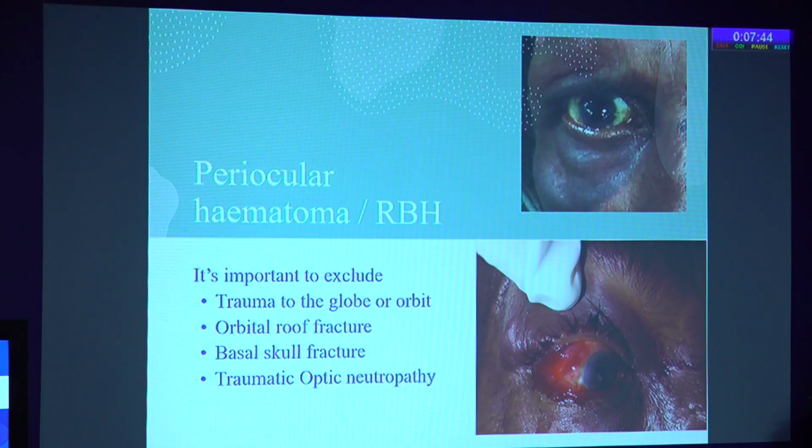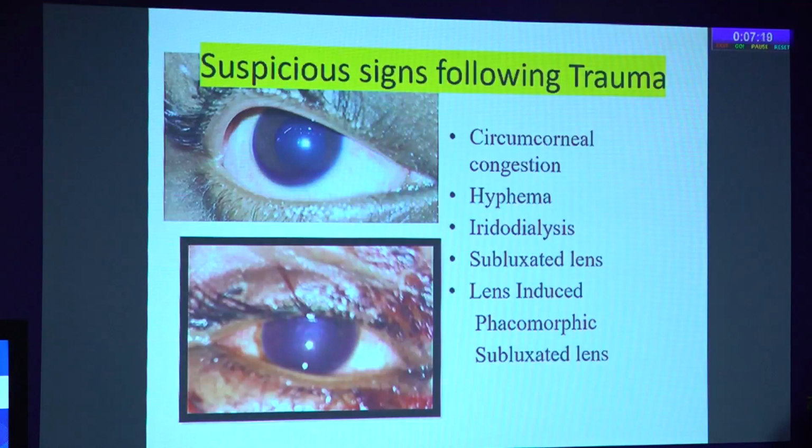So most commonly what we see is a periocular hematoma, and it's important to exclude fractures. It can be trauma to the globe or orbit, with all types of fractures: roof, basal skull, and blowout. Sometimes patients can present with proptosis with retrobulbar hemorrhage and increased intraocular pressure, and then you might have to do a cantholysis to prevent damage to the optic nerve. So I'll not be touching much on the orbit. I'll restrict myself to the anterior segment.